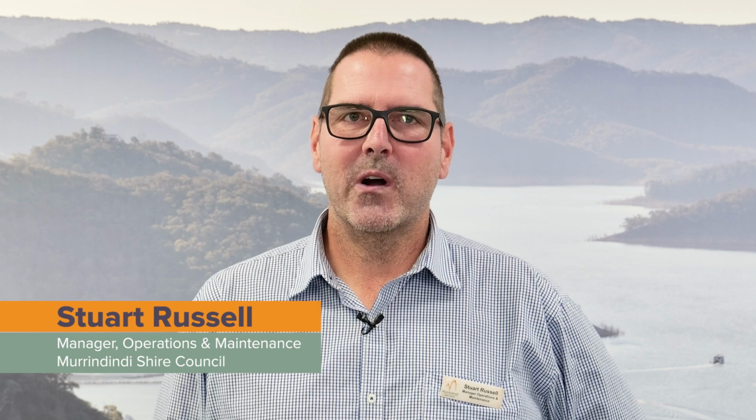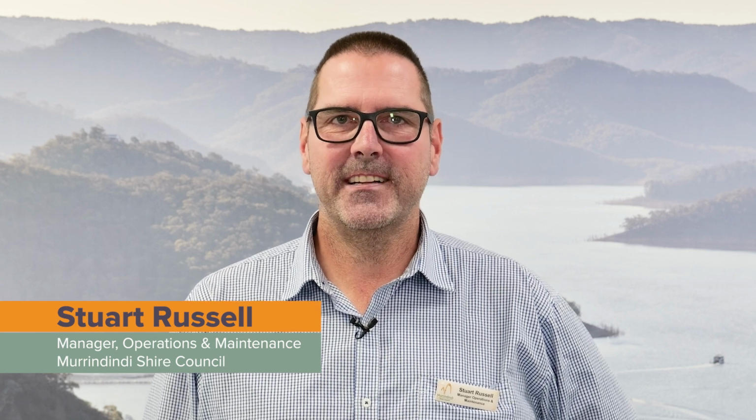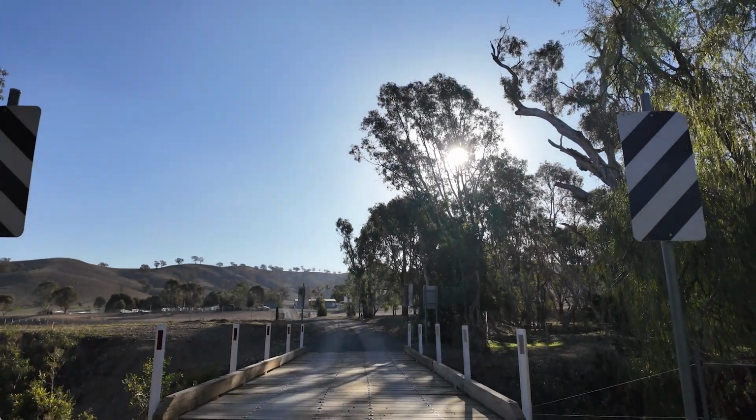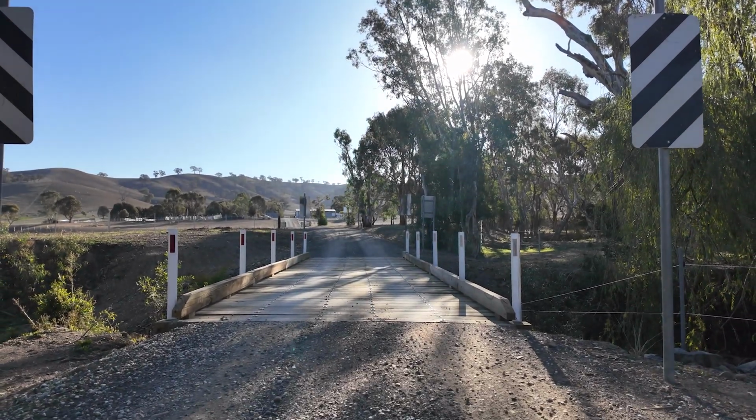Maintaining our road network is one of the most important services Council provides. With over 1,200 kilometres of roads to look after, it's a big job. But how do we fund all this work? Let's break down the budget and see where the money comes from.